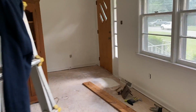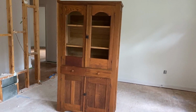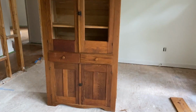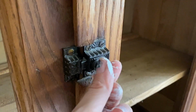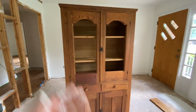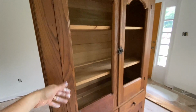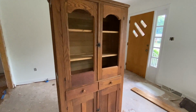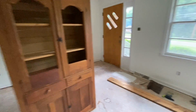This is the pantry that I got last night. It's really great antique with great patina. These cute little things. It had glass that broke, but like I said, I'm thinking of putting some mesh screens in there or something covered with wallpaper, because you don't usually want to see into the mess of your pantry and be able to see that anyway.